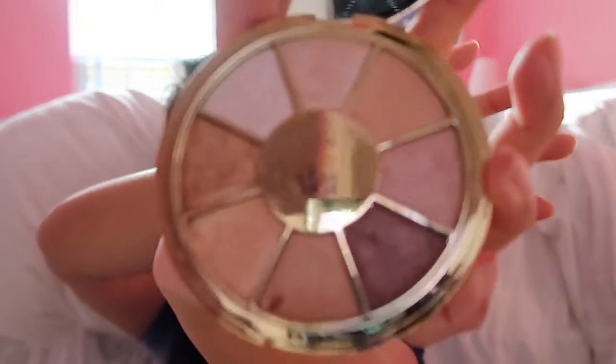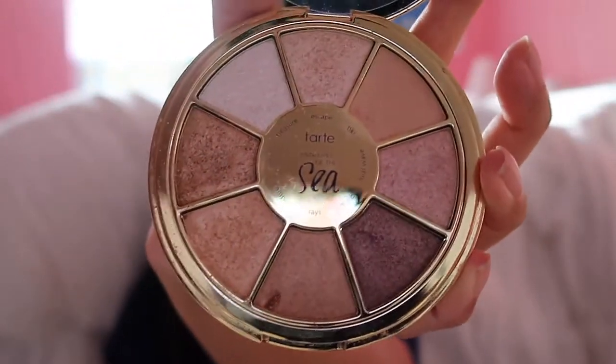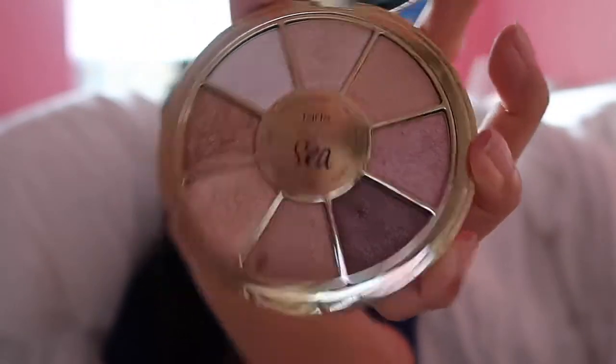As you can see, it's also very messy. But yeah, you can see everything, all the palettes and stuff in here. And yeah, so that's this palette. I got this one at Sephora in the mall.